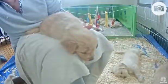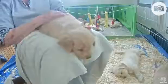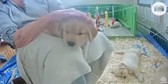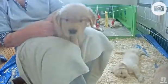I will show the two again, the two smallest ones. And this is, like I said, Aqua Girl. She's a sweetie. They're all sweeties.